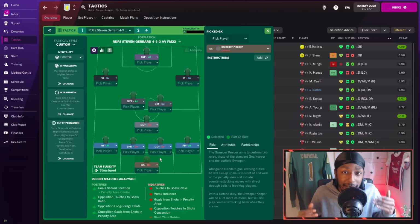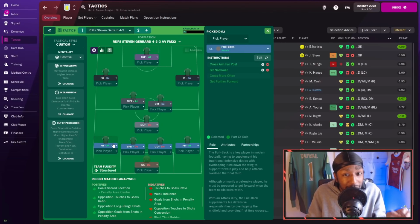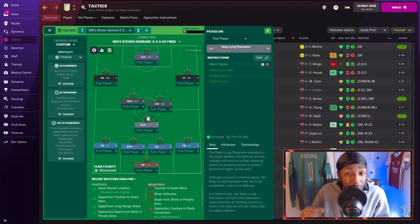Now for the player roles. In goal, we do have a sweeper keeper on the defensive duty. In central defence, we have a ball playing defender along with a central defender. Both fullbacks are fullbacks on attack. They are going to be crossing aim at the far post, but also sitting narrower when we are in possession. The defensive midfielder is a deep lying playmaker on defend, keeping this team ticking. He's going to be marking tighter.